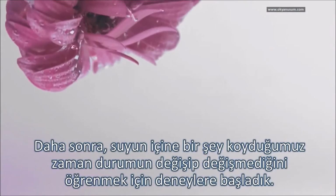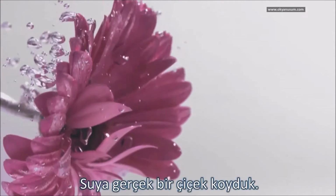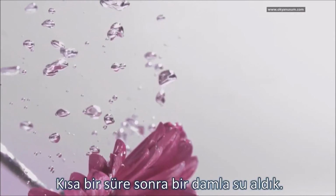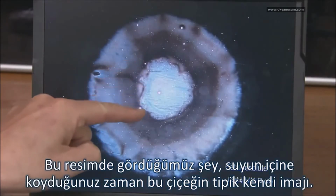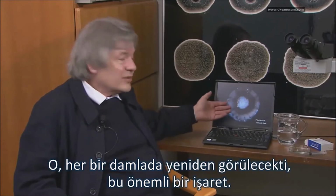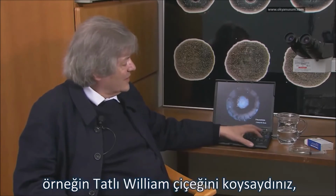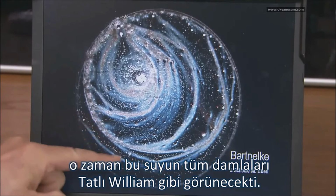Then we undertook experiments to find out whether things changed when we put something into the water. A real flower was placed in the water. A while later we took a drop of water, and here you can see one of the pictures. It's the typical image you get when you put a flower into water. You could recognize the flower in every single drop in this glass, of course. That can be reproduced and has significance. And if you were to put a different flower in here, for example, a Sweet William flower, then all the drops of this water would look like Sweet William.